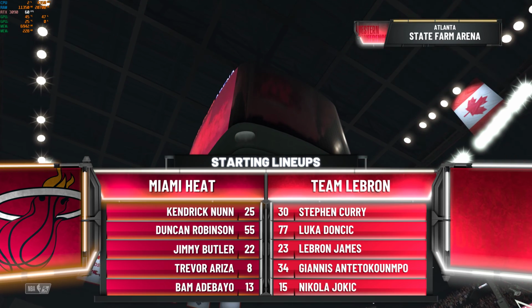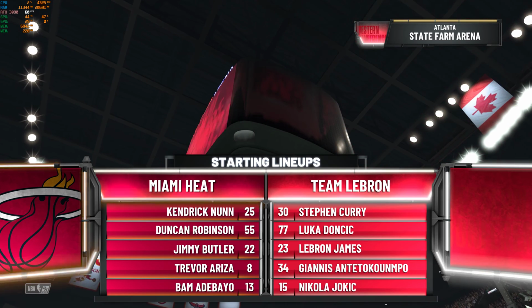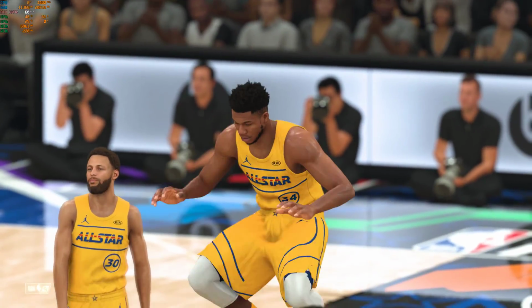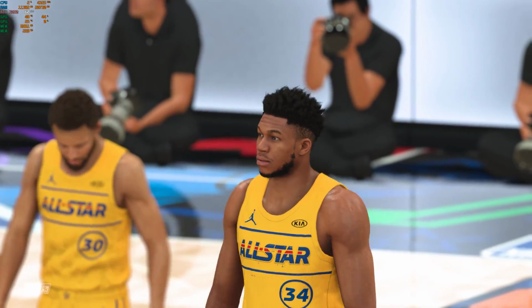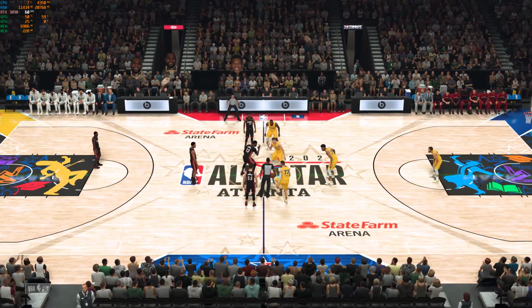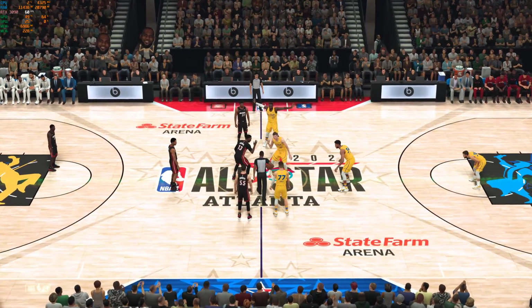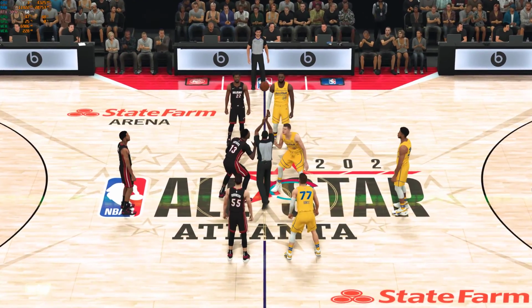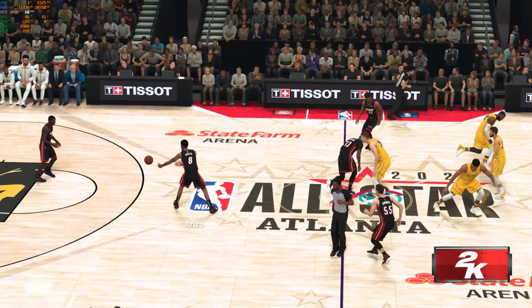2K Sports. This is Kevin Harlan with Greg Anthony and Clark Kellogg and our sideline reporter, David Aldridge. It's the Miami Heat facing the West All-Stars. And so the tip-off, it's Miami.